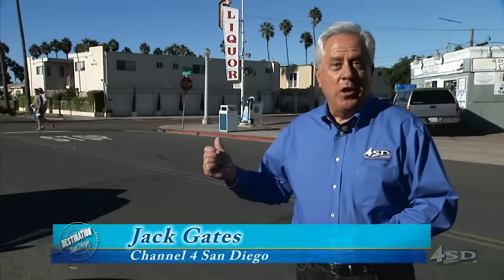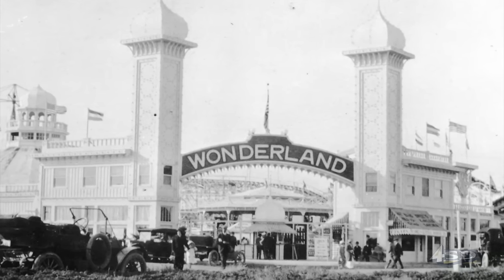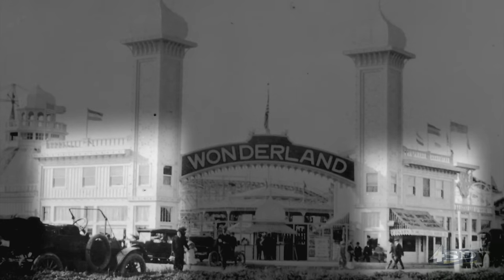Where Wonderland once stood, now it's just a memory. There's nothing left. Or is there? Look closely at the entrance at the two office buildings on each side of the towers. After the flooding, these two buildings were salvaged. But to where? Well, those two buildings today are here, one on the left and one on the right.